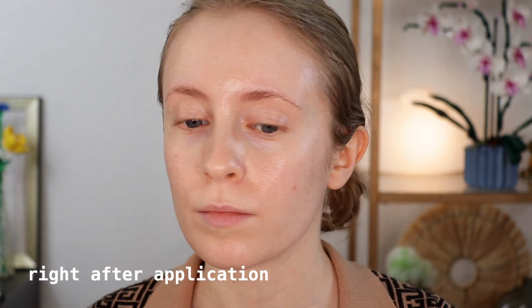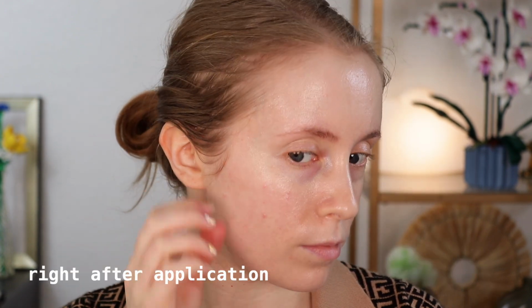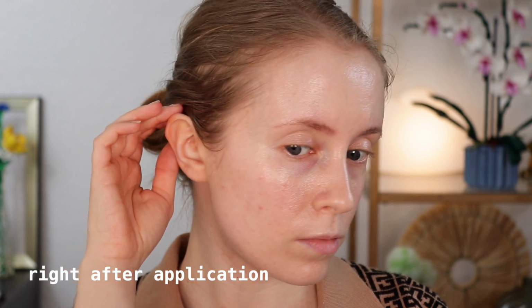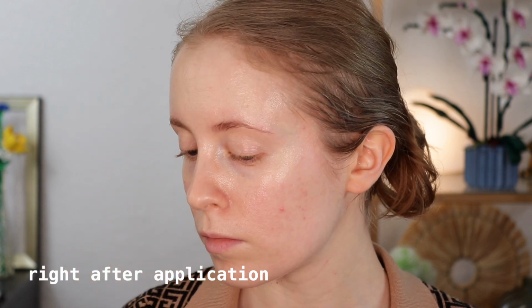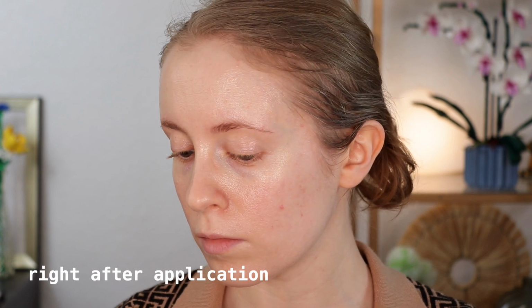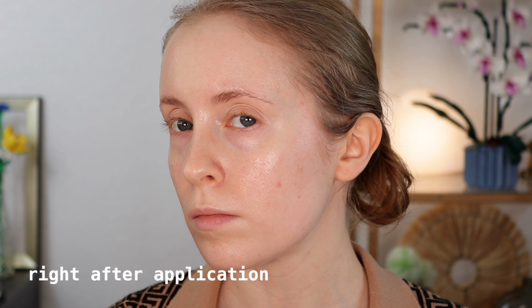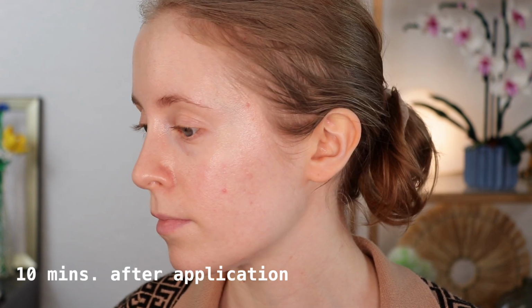They also claim that this has a cooling property to it, which I guess I noticed. It feels a little bit cooling and refreshing, but I feel like any kind of gel that you're applying to your face is going to feel cooling. I wouldn't have noticed that if they hadn't mentioned it, but they say it's supposed to provide a cooling and moisturizing and calming effect. Maybe I noticed that just slightly.